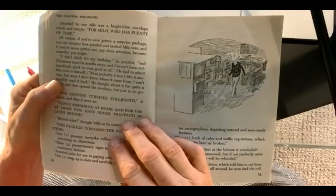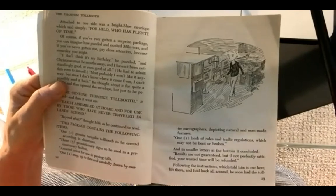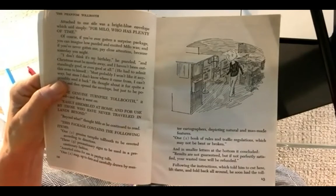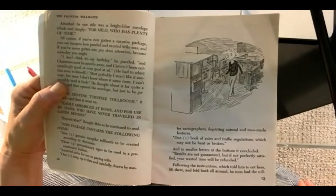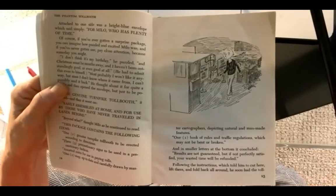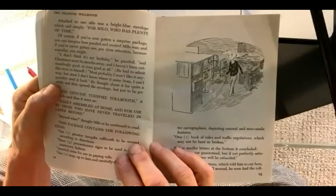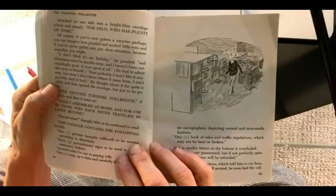"I don't think it's my birthday," he puzzled, "and Christmas must be months away. And I haven't been outstandingly good, or even good at all," he said. He had to admit that. "Most probably I won't like it anyway. But since I don't know where it came from, I can't possibly send it back."